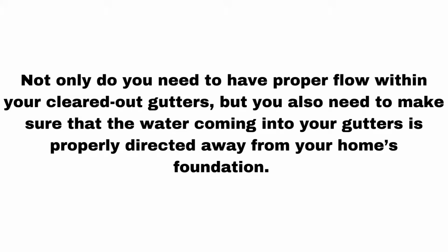Not only do you need to have proper flow within your cleared out gutters, but you also need to make sure that the water is coming into your gutters and is properly directed away from your home's foundation.